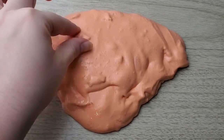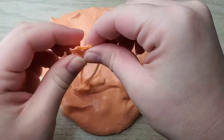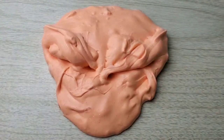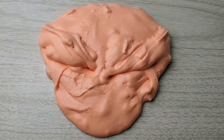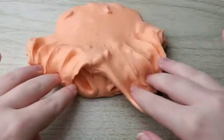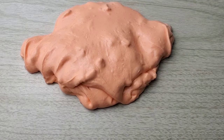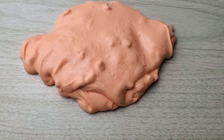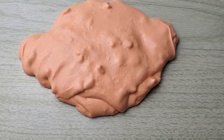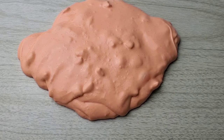I know some people don't like it when somebody reviews slime and they're really mean about it. I wanted to tell you guys my honest opinion, and this is my opinion. I know some people might have different experiences with this shop or with other shops, but that's just what happens to me, and I just wanted to let you guys know how my experience was before you make any judgments on buying from people.